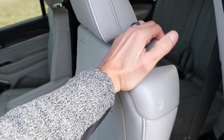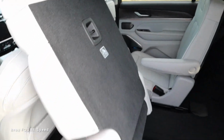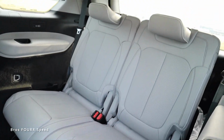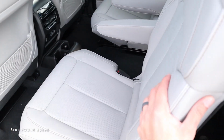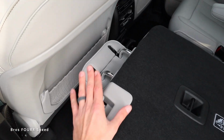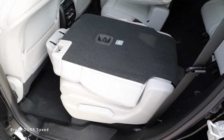These have a lot of configurations. You can pull this lever and get them out of the way. It's gonna make it nice and easy to enter into the third row. You can see the 2 seats back here, and then just grabbing that manually, you can then grab the recline lever and it'll fold it down, even put the headrest down and lock this nicely and flat.